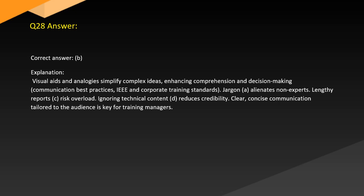Answer. Correct answer: B. Explanation: Visual aids and analogies simplify complex ideas, enhancing comprehension and decision-making. This reflects communication best practices in corporate training standards. Jargon, A, alienates non-experts. Lengthy reports, C, risk overload. Ignoring technical content, D, reduces credibility. Clear, concise communication tailored to the audience is key for training managers.